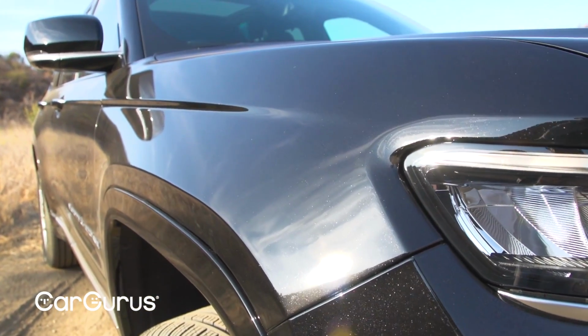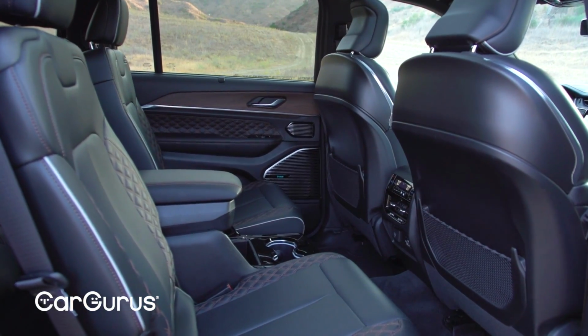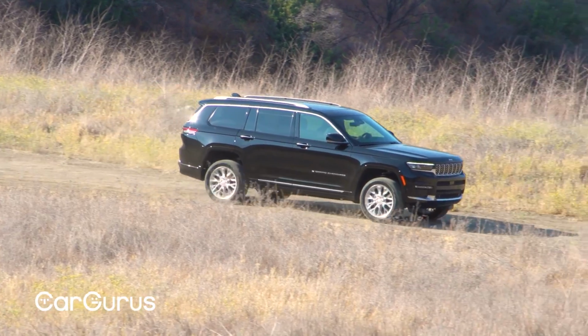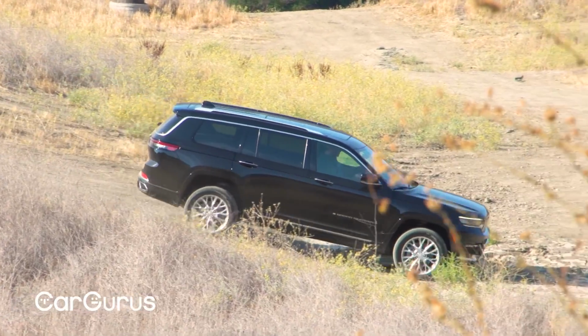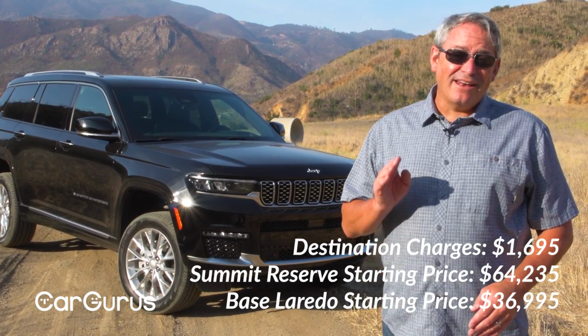All paint colors except for bright white cost extra, and so does a second row bench seat in place of the standard captain's chairs. Also, 4-wheel drive is an option on all but the top shelf Summit Reserve, so if you want your Jeep to be a real Jeep, plan to cough up another $2,000 for that. Yes, the Grand Cherokee L gets pricey fast.